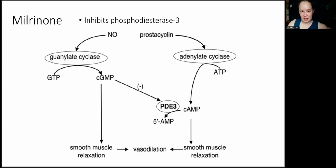But when you block PDE3, the concentrations of cyclic AMP increase in the cell because PDE3 isn't there to break it down. And when you have higher concentrations of cyclic AMP, or cAMP, you can have smooth muscle relaxation, dilation in the vasculature, and in actual cardiac myocytes, the increased concentration of cyclic AMP stimulates positive inotropy to increase heart contractility.